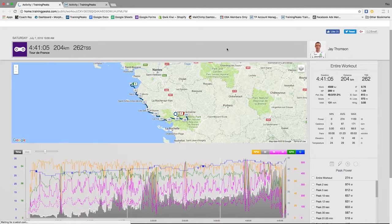In today's quick video, I'm going to take you through the Tour de France Stage 1 power profile for Thomson, who is a 32-year-old rider in Dimension Data. He's one of two South Africans in their team, and he's currently ranked 2,142nd on the UCI rankings.